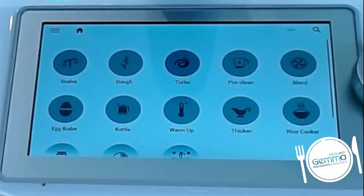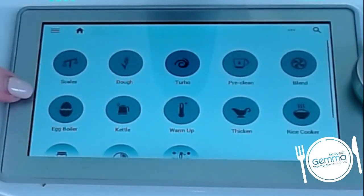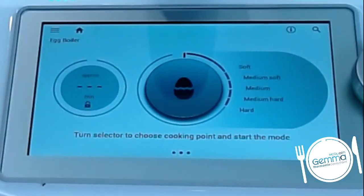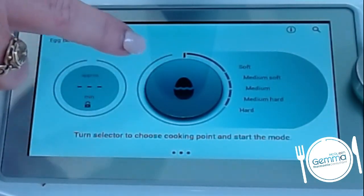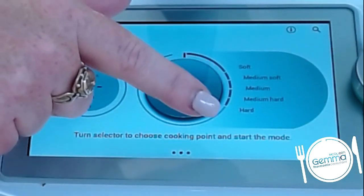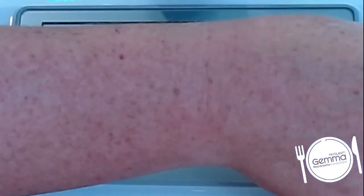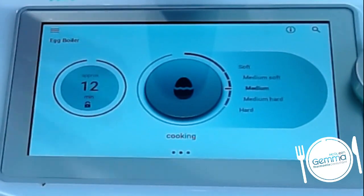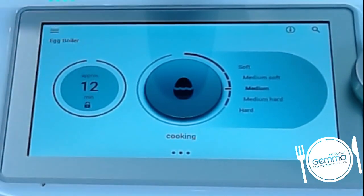The next one, I know that it sounds really sad to say, but this one, egg boil mode. This is life-changing. So, of course, you can boil eggs in the TM31 and the TM5, but egg boil mode, wow. Okay, so with egg boil mode, you can actually choose how you want to have your eggs. So soft, medium soft, all the way around to hard. You just choose which one you want. It locks the lid. Obviously, you've popped your water and your eggs in the bowl.